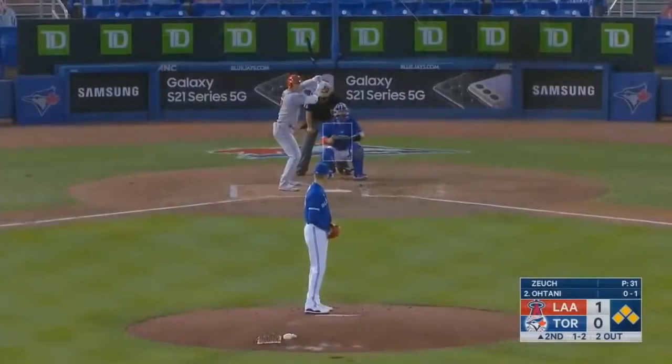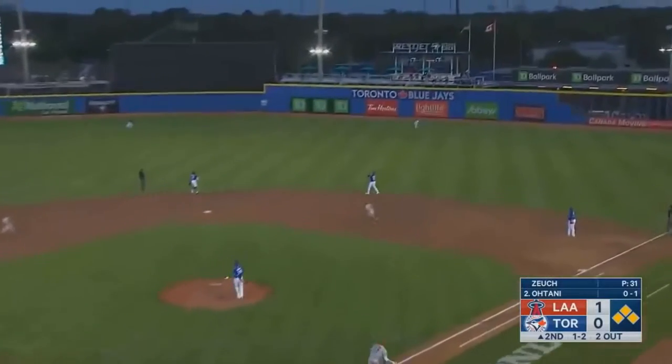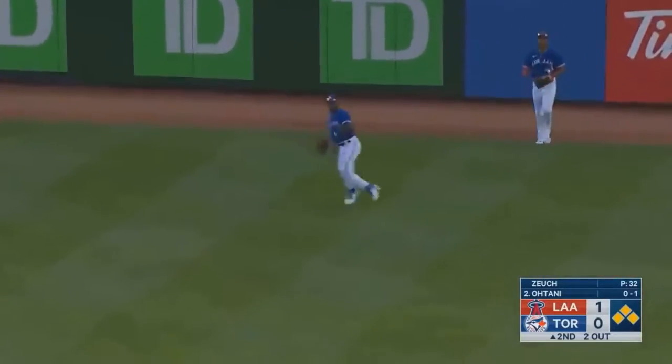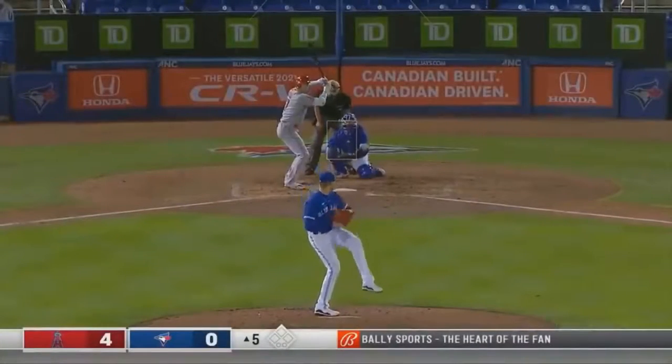How you hit the ball 450 feet. There's a fly ball deep to right field. Palacios back at the track, at the wall. Jumps, he can't make the play. It's off the wall. That's going to clear the bases. And it's the energy he's had this season.